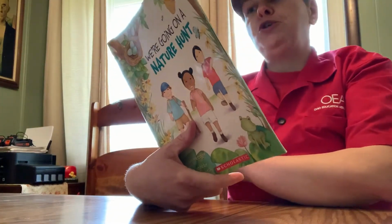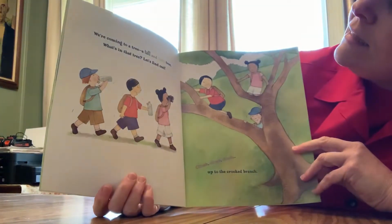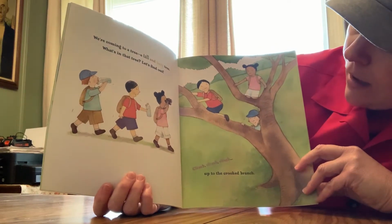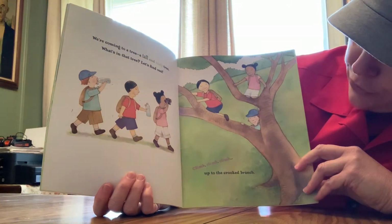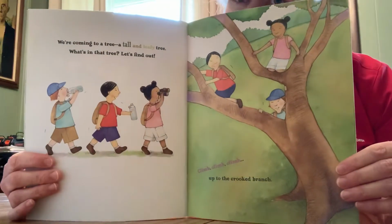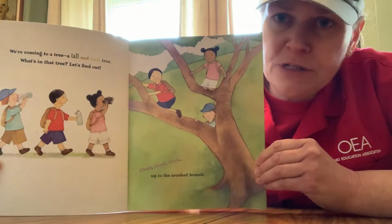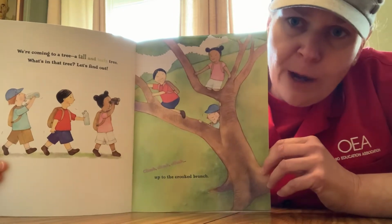We're coming to a tree, a tall and leafy tree. What's in that tree? Let's find out. Climb, climb, climb up to the crooked branch. Now, sometimes there'll be trees that you're allowed to climb. You have to make sure an adult checks that out first. So safety first. And make sure that you're there helping each other.